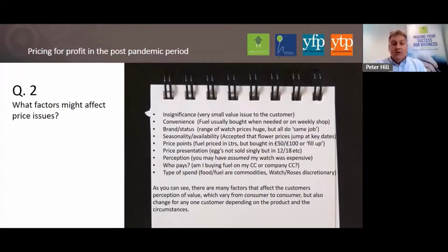In the eye of the consumer, a penny more on the price of an egg, not really relevant at all. In the eye of the producer, a penny on every egg is a huge amount of money. So think about the things that you do in terms of whether there are big spend decisions and small ancillary decisions, and they should be priced in quite different ways.